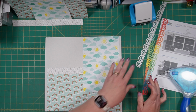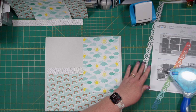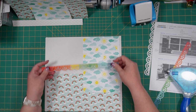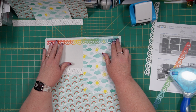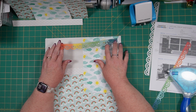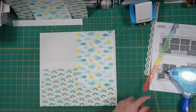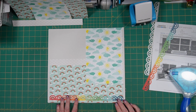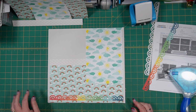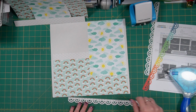Okay, then we're going to take one of our rainbows, and I'm going to go with the blue, I think. And this one's not going to go there. I don't know what I'm talking about. Let's go with the other one. This one's going to go across the bottom like so. And because I am a Roy G. Biv person, again, we've got to start with red and move our way into the other colors. So that's all well and good.